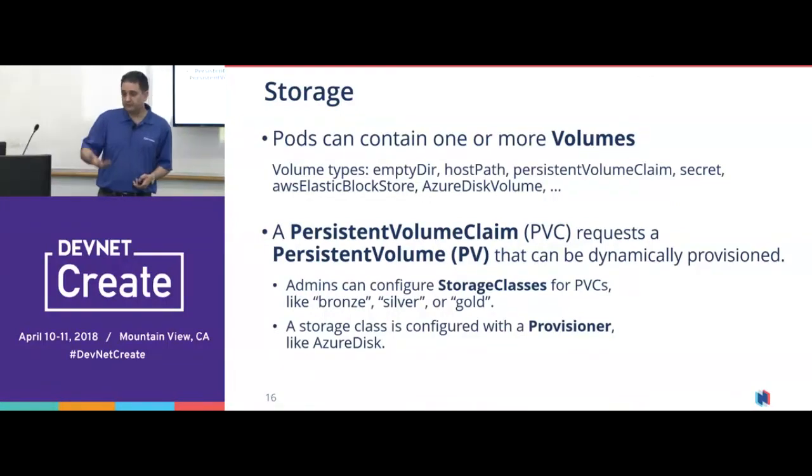So with Kubernetes, there are some very well-defined constructs. Each pod can have one or more volumes. Volumes can be things like local disk, which are just temporary storage. They could be host mount file systems, so you could bring NFS to your host and then mount that into a container. Or you can have shared block storage devices, right? And there are literally more than a couple of dozen different types of volume plugins.